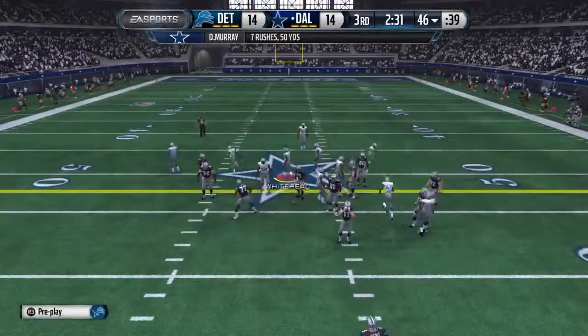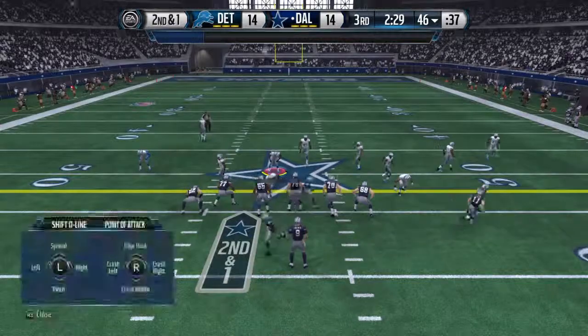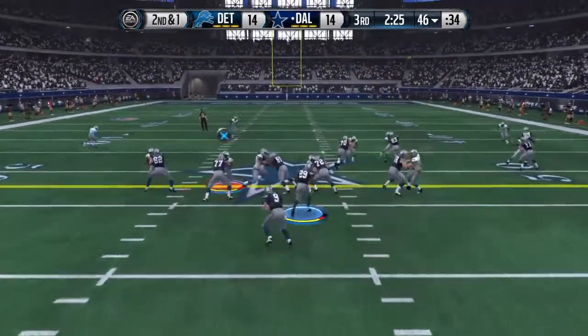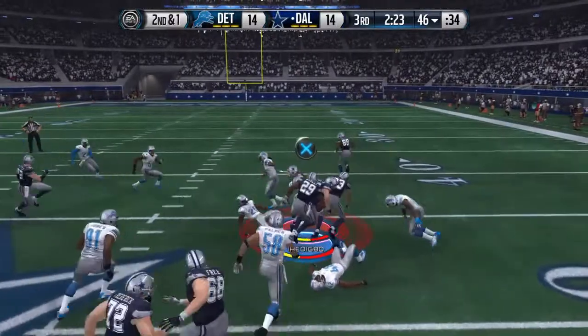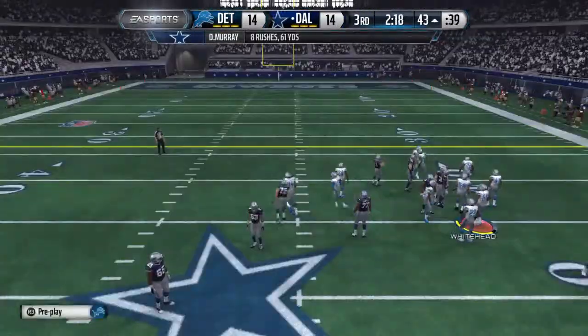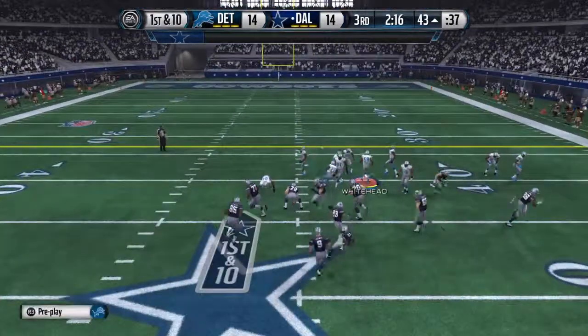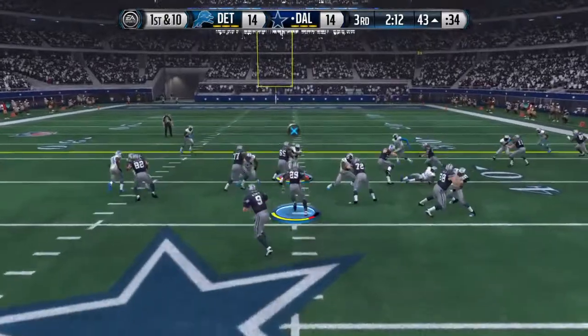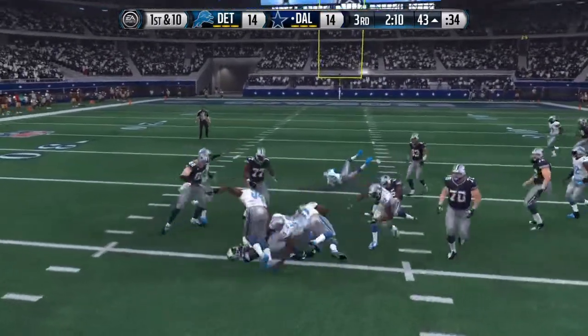Nice run that time. When you run the football like this over a period of time, it's going to wear that defense out. There's no doubt about it. Nice job on the offensive line. That'll put them in what we call plus territory. First down here after the run. Williams, the receiver in the slot. Murray's going to get it again here for about 4.